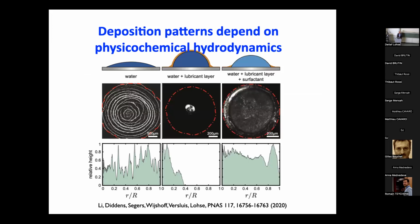And this affects, of course, the deposit. So here we play with the physical-chemical hydrodynamics, simply with the composition of the liquid and with the lubricant layer. And this is the deposit which we get. So this is pretty bad. We get coffee stain, we get stick, slip, and this kind of structures. Here we have water and a lubricant, and then everything is focused to the middle. This is what you don't want. You want something like this: water, lubricant plus surfactant, a situation like this, with more or less homogeneous distribution of the deposit.